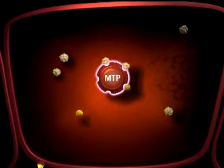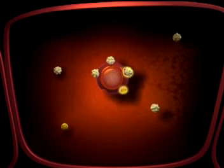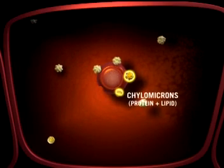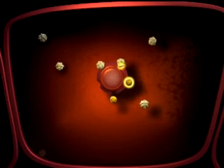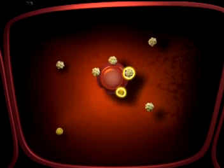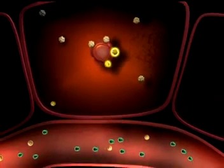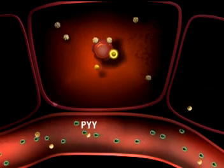Microsomal triglyceride transfer protein, or MTP, is an enzyme that facilitates the packaging of fats into chylomicrons for absorption into the body. As part of this normal digestive process, fat enters the enterocyte. In response to the presence of fat in the enterocyte, hormones such as peptide YY, PYY, are released into the bloodstream by endocrine cells in the intestine.